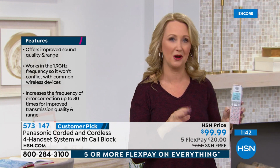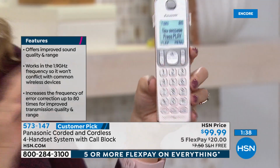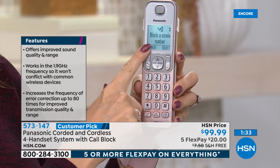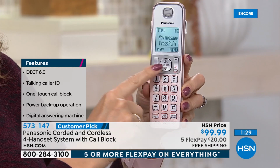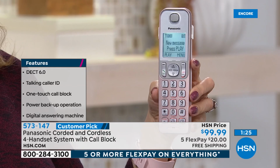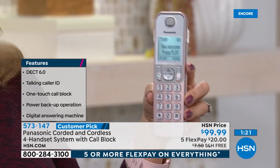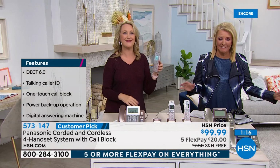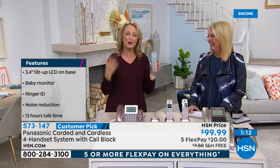I love that feature. And then really, really cool with that, call blocking. So this is the big one, guys. This is the one we really, really care about. When you touch the button, it shows you can block a single number, or you can block a range of numbers. So if a few people are bugging you from the same area code, like I used to live in a certain state, and now I get a lot of phone calls from that state, and I'd kind of just like to block the whole thing. I mean, I don't want to say it like that, but you could if you wanted to. A lot of people don't want to do that, but you could if you wanted to.